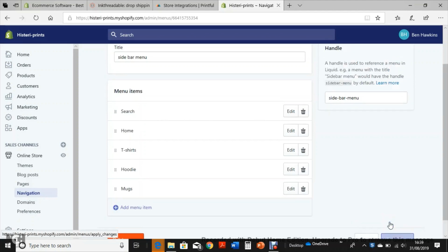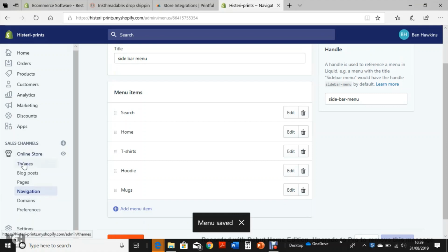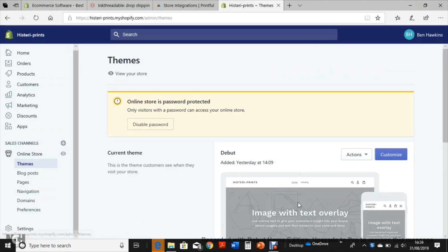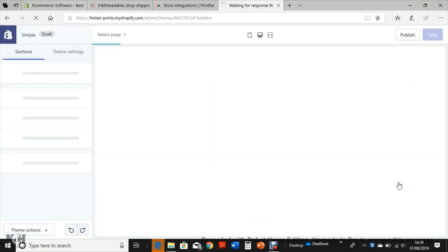Again, there's quite a lot to do when you're setting up your store, so make sure you have enough time to actually put in the hard work to do this. So then if I go over to my themes, I should now be able to see on this one, which has the sidebar, that mugs has been added, and I can click it and I can purchase mugs and things from that section. So that's basically what your customers are going to see, and that's why it's really important that you make sure everything is perfect.